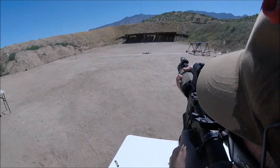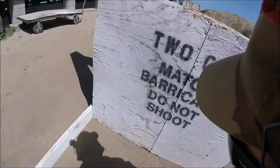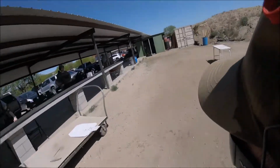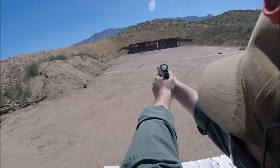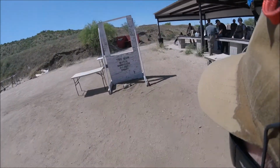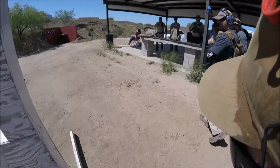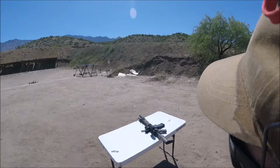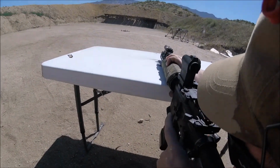This stage only allowed for one shot from each position. Between positions, the shooter had to move a 60-pound kettlebell through the window. There was a par time of 90 seconds. Each hit on target removed 5 seconds from the shooter's time. I often have a hard time making hits in the shadows of the overhangs that are designed to catch fragmentation. So I went to a kneeling position with the rifle on my second attempt.